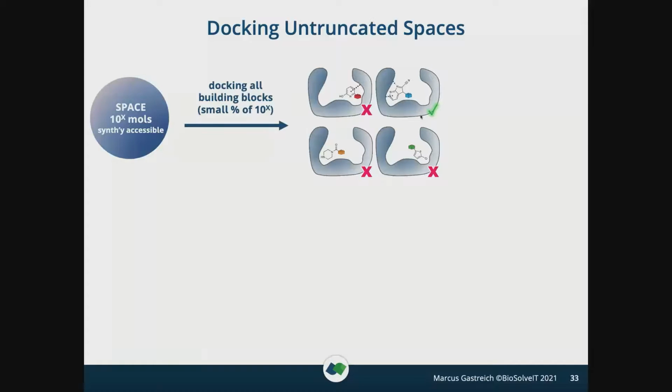How does this work? Well, we use our chemical space. It's 10 to the sum molecules. It is, by definition, for example, a synthetically accessible chemical space, such as Enamine Real or WuXi's Galaxy or the Cambria space from Ottawa. And then we dock all the building blocks that are contained in there. That, as you may recall from the early slides, is just a small percentage of the 10 to the x.